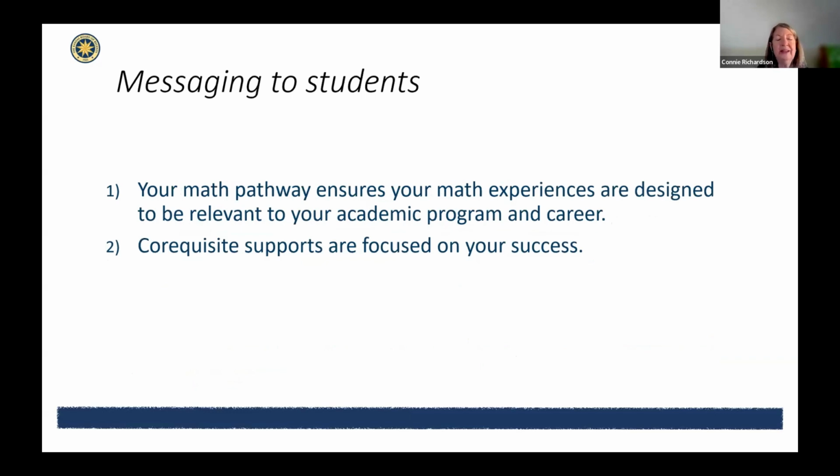So that leads us right into messaging to students. We know that many students are afraid of math. They may be afraid of a math course they never heard of, such as contemporary math. They may look at assignment to a 5 or 6 credit math course as their worst nightmare. We all know those students. So the messaging to students has to be positive and asset-based, focused on helping them be successful.